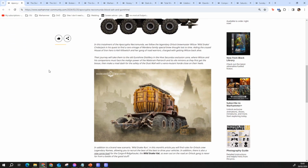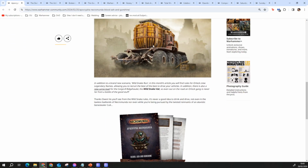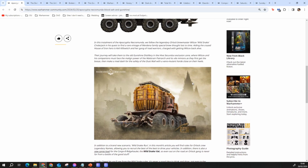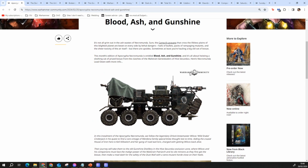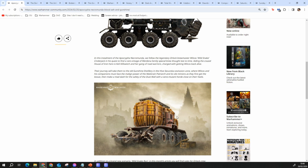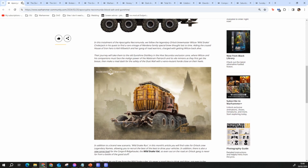Some stuff for Necromunda. When they revealed these, the Karga Ridge Hauler, it made me hopeful for the old Squat land train. Still waiting on that, but it's a cool enough model in its own right. I think it's wrong to compare what it is to what I was hoping for. You take the model as it is, and as it is, it's cool.